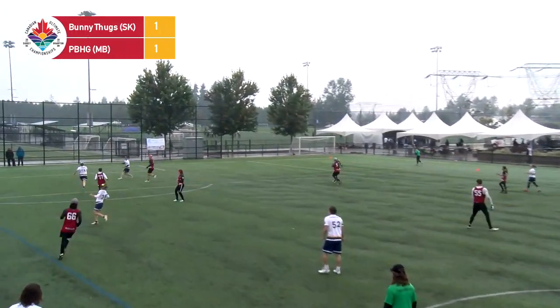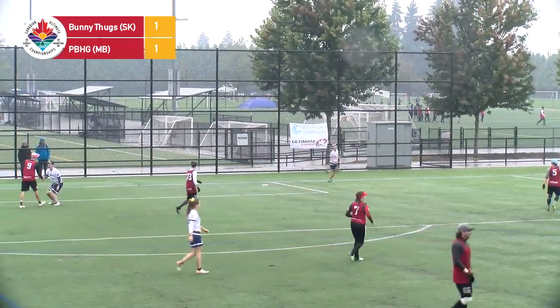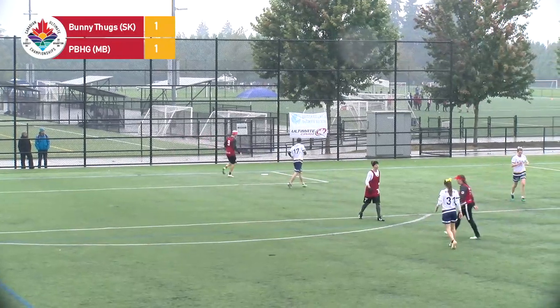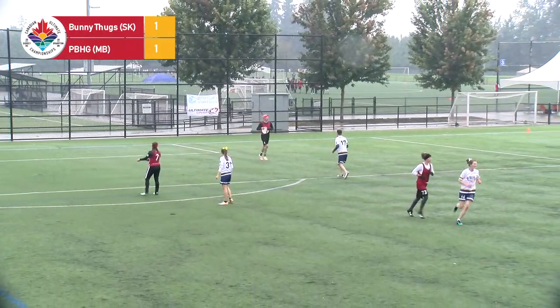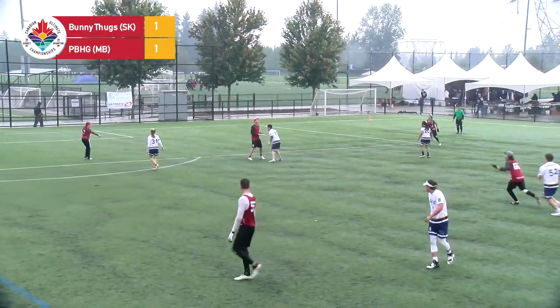Sawatsky will put that one towards the end zone, but some defensive coverage, and that one will sail over the head of the receiver and the defense. And you saw number 16 there, Brianne Yazenko, trying to chase down the floaty disc that didn't quite connect with the intended receiver, the first intended receiver. Good awareness to try and chase that one down.